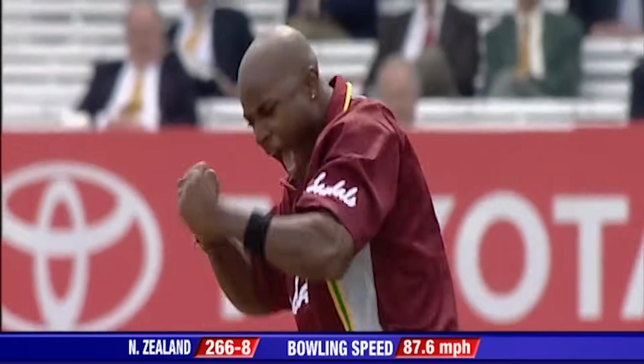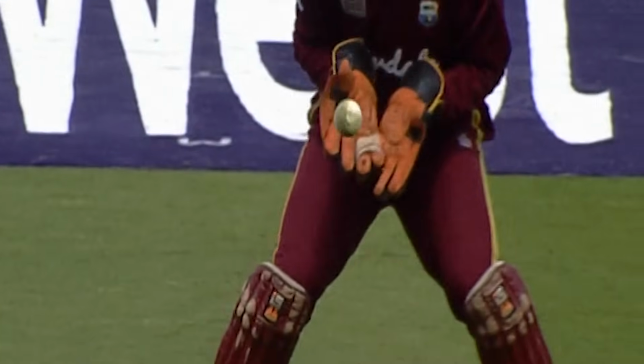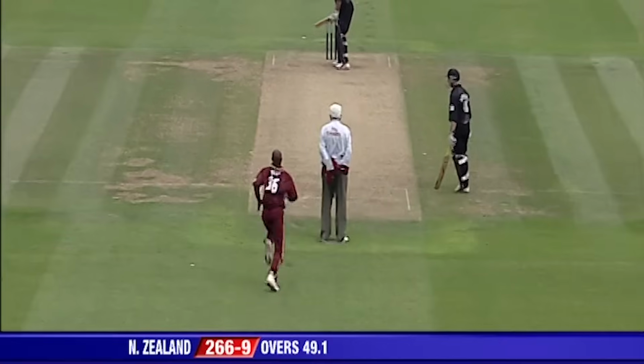Well, there is an edge, and Oram goes as well. And the New Zealanders are 9 down. And Best is celebrating again. Best to Butler.